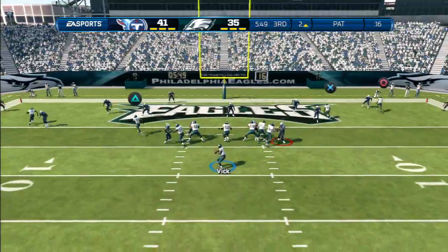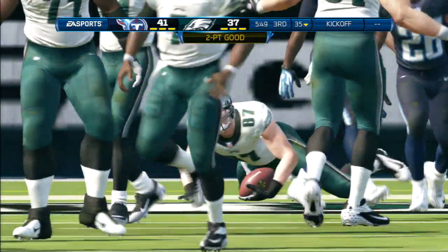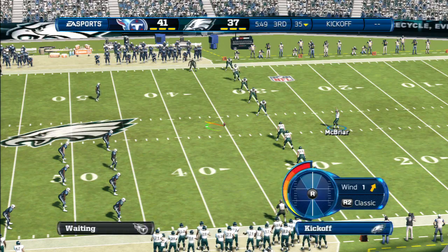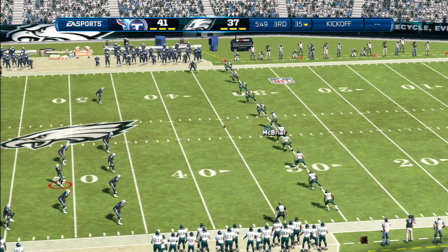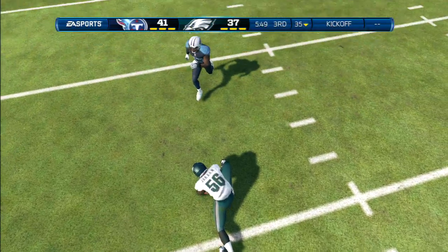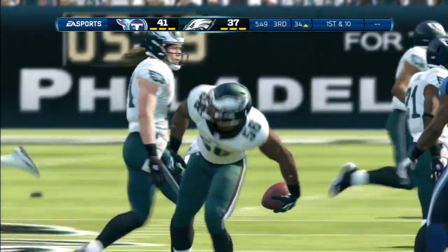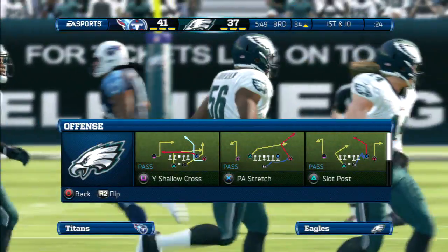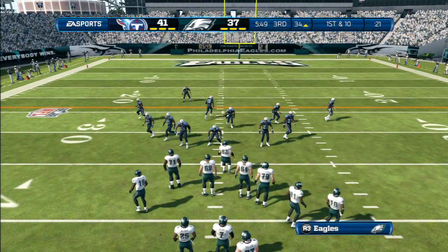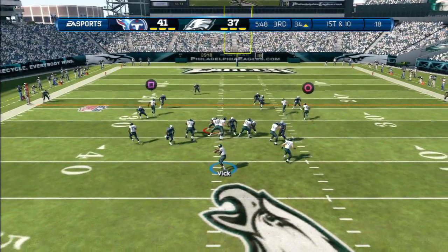From the shotgun, he's looking. So from 2 yards out, they get it across and secure 2 extra points. The Titans are ready to take it to them. Here's the kick, and this one's just a little squib kick. Quarterback's calling something out. What a nice spot to begin this drive.